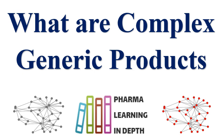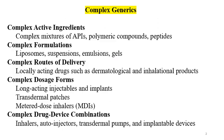If any applicant wants to get a generic product approved from the regulatory body, the generic product is required to be therapeutically equivalent to the reference formulation. And if there is complexity in proving or demonstrating the equivalency, that generic product becomes complex. That means complexity may be in the demonstration of bioequivalence, stability, robust manufacturability, and pharmacokinetics. So, in short, complex generic products are those for which it is difficult to prove the equivalency.